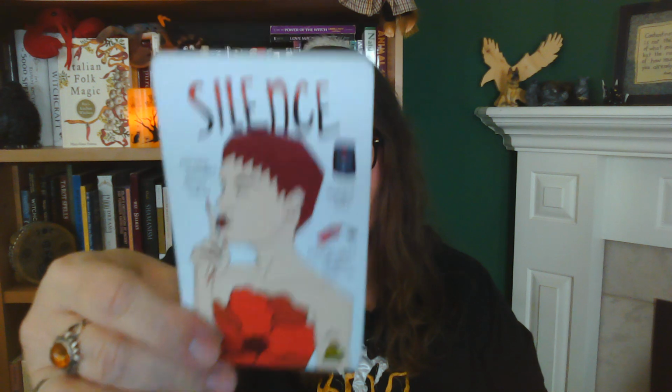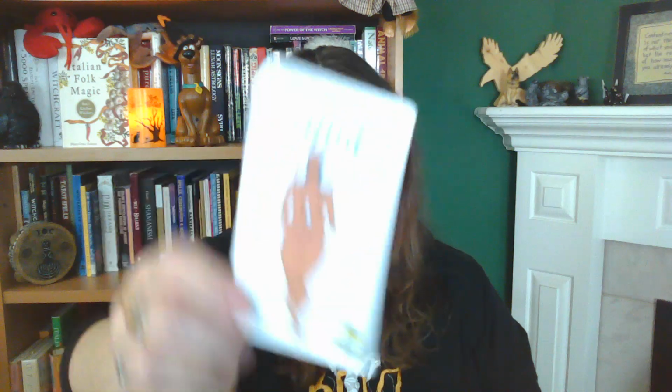So this is the Naked Truth Oracle. It comes with a downloadable journal and downloadable guidebook. I think it centers a lot around self-care, but again, don't quote me because I opened this package last night.